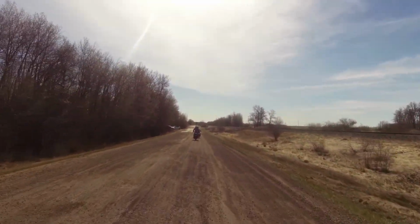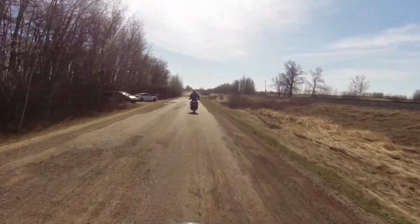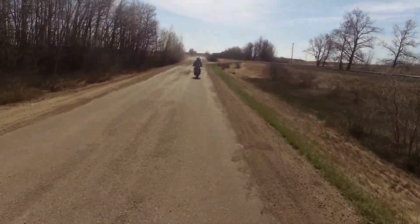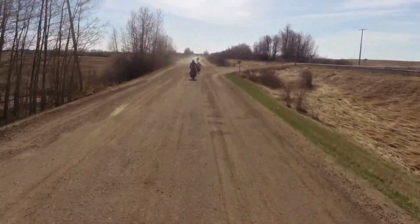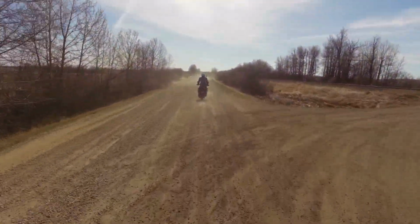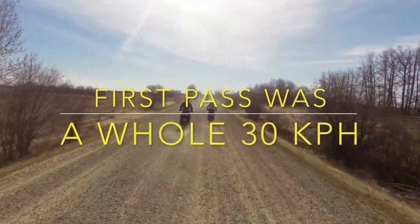Well, here we go, boys and girls, riding on gravel. Relaxed, standing, balance point, steer with the enduro steering with my feet, light hands, just let the bike go where it wants to go. Nobody's behind us. Good, good, good.